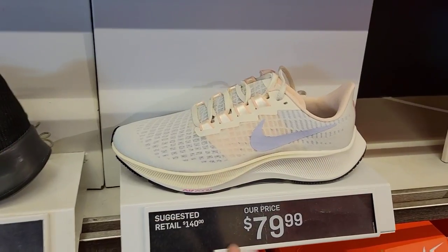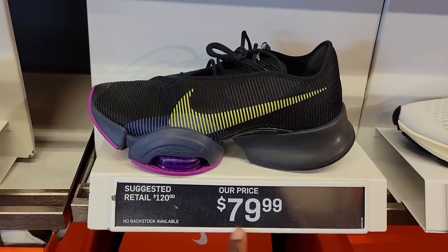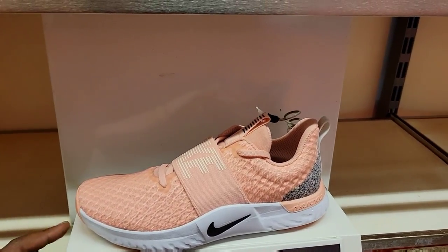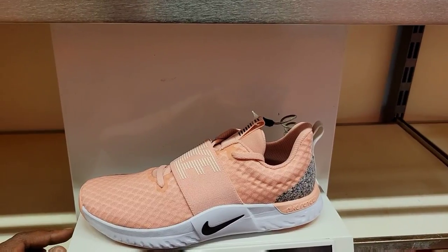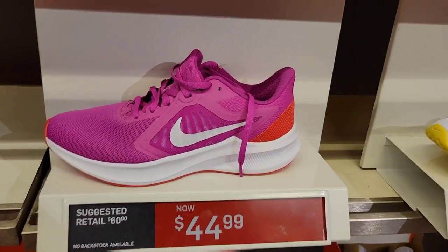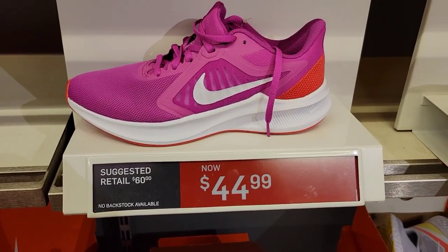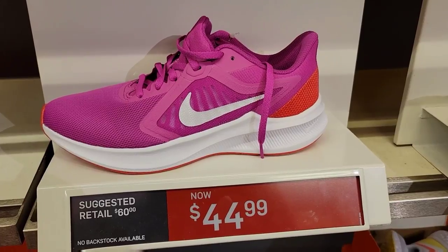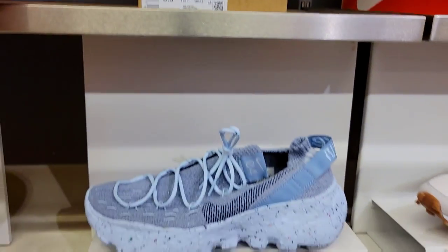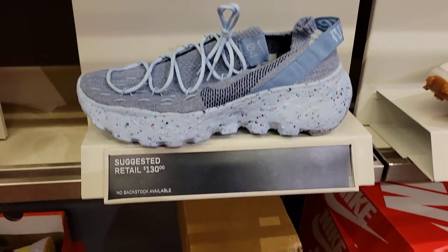Pegasus 37 for $79. These are $79 also as opposed to $120. 54 for $75. Women's Nike Renew in Season TR, $44 as opposed to $60. Downshift TR. These are pretty dope. Old fours for the ladies, they're $79. That's pretty dope. Nike Space Hippie 04, $79. Can't go wrong with that.